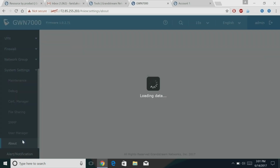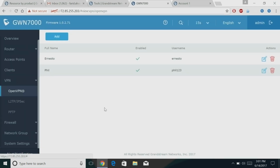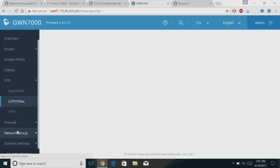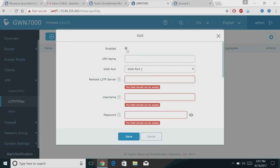That's it for what I have for today. The only thing that I was not able to cover was L2TP IPsec, so you can just set up and check if you have any server that you can connect to. Very simple. You just create one right here, enable it, and then give it the remote server. You want to connect to WAN 1 or WAN 2, and then the server IP address.